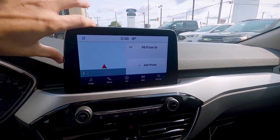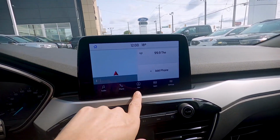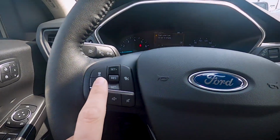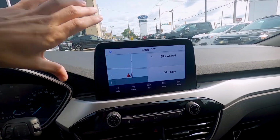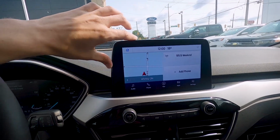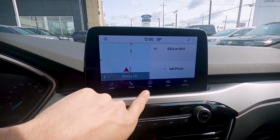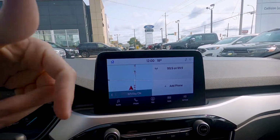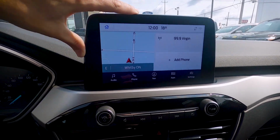A couple things to point out in the screen. This one does have the added 360 Plus package, which gives you adaptive cruise control, and it also gives you voice-activated navigation built in. The screen itself, as I mentioned, does support Android Auto and Apple CarPlay, so if you don't get one with the navigation, you can still use the Waze app, Google Maps, Android Maps, whatever the case may be, directly through the center console screen.